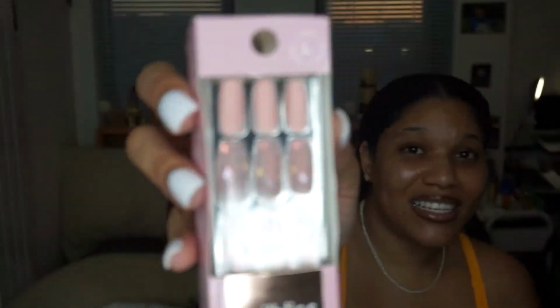And honestly, okay, it's giving Claire's, but this high key might give. That pinky nail is so little. Oh my goodness, let's hope. Okay, it's 30 nails. Whew. Y'all, I was about to say, let's hope I can even fit any of these nails, because these pinkies are little, and my pinkies are about average. Yeah, they're about average.